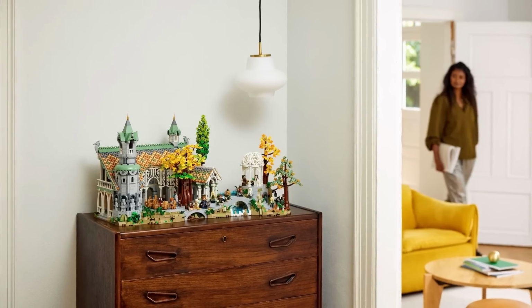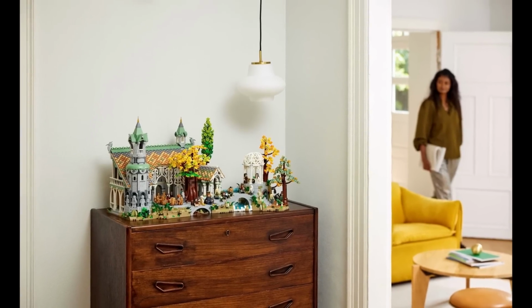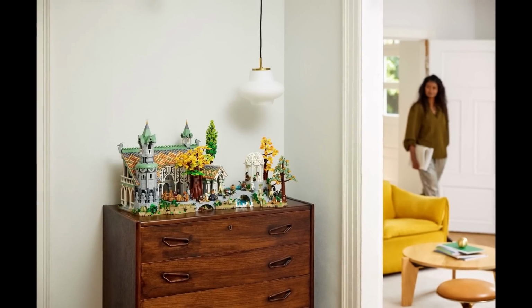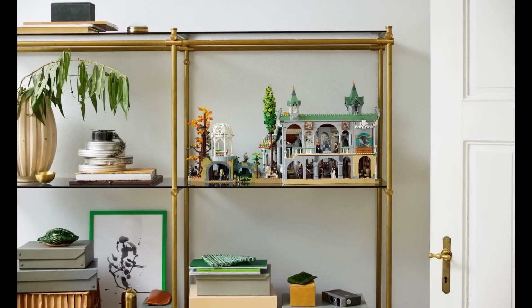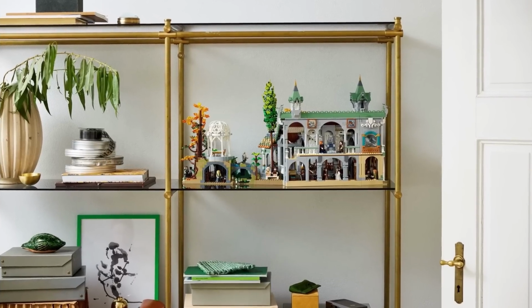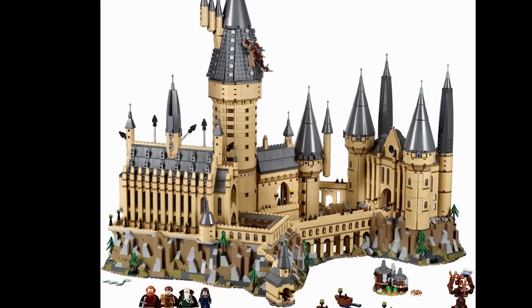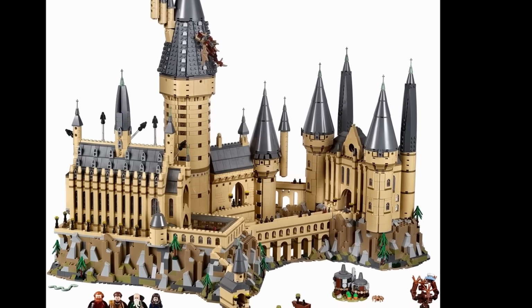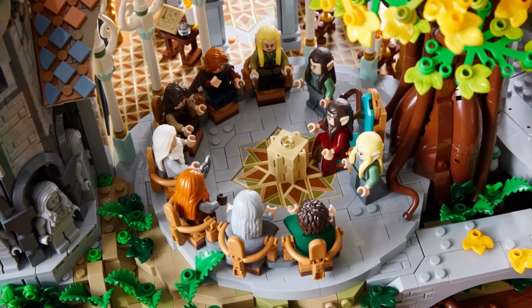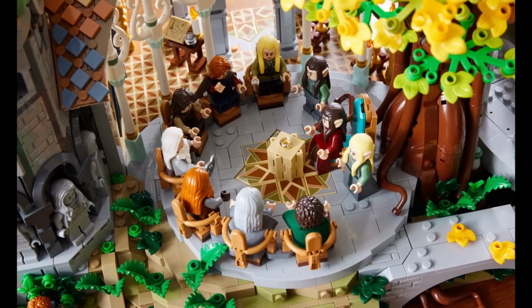Finally, what about its display value? This set looks great on display. If you have the room for it, and that's key, if you have the room for it, people will be drawn to it, and it's easily identifiable as Lord of the Rings. Just like the Hogwarts castle that's in micro scale, this set pops on a shelf. So there's no doubt this is worth its value in terms of display.